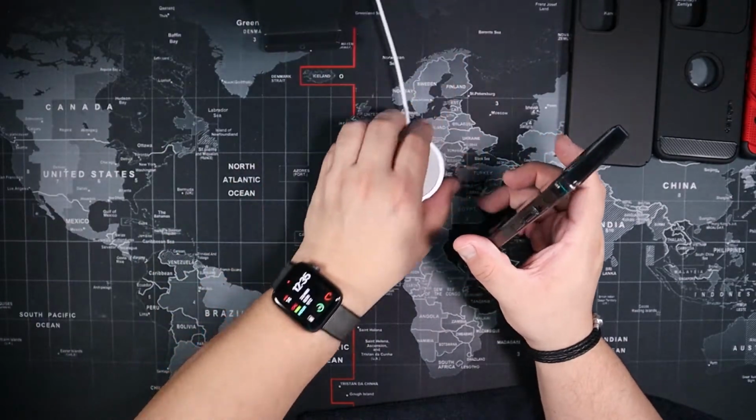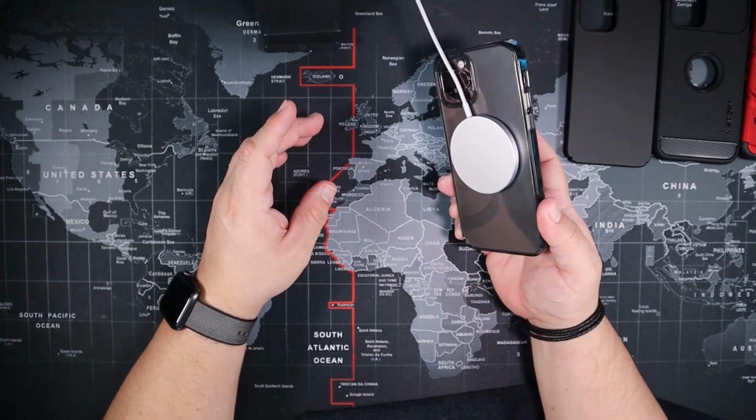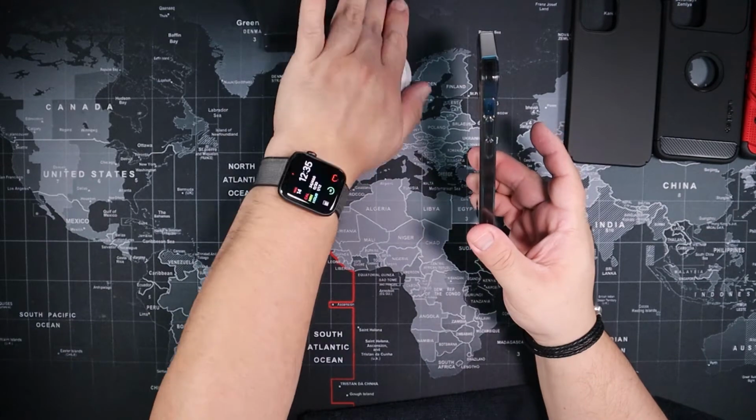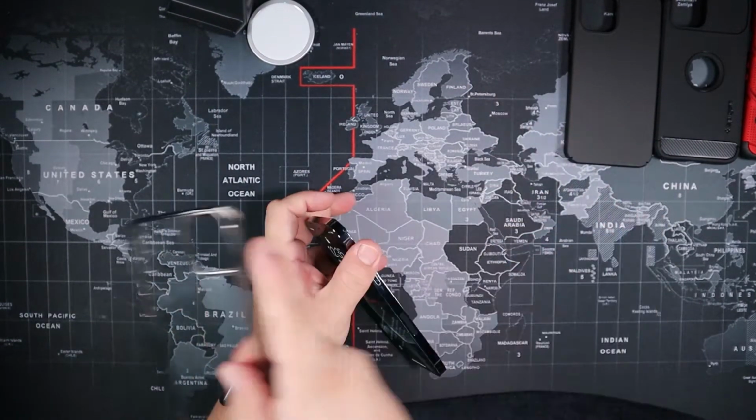Let's go ahead and test it with the MagSafe. You heard it as soon as it connected. There it is, it's charging. So we're good with that one. Okay, so let's push this one to the side. Let's take this one out. Let's try the second one here.